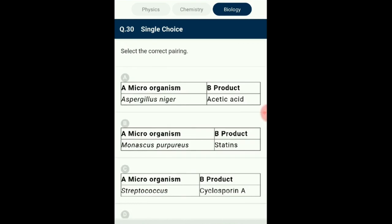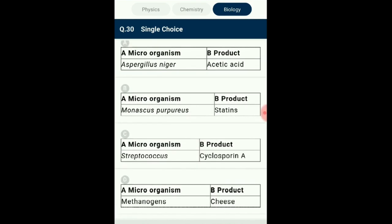Question number 30. Select the correct pairing. Aspergillus niger, their product is citric acid. Acetobacter aceti, product is acetic acid. Monascus purpureus, product is statins, a blood cholesterol lowering agent. Streptokinase, product is clot buster. Trichoderma polysporum, product is cyclosporin A. Methanogens, product is biogas.